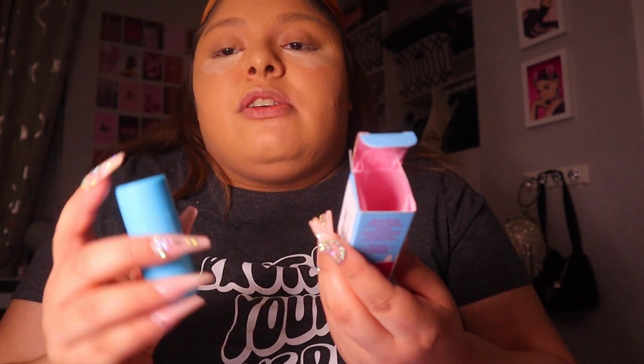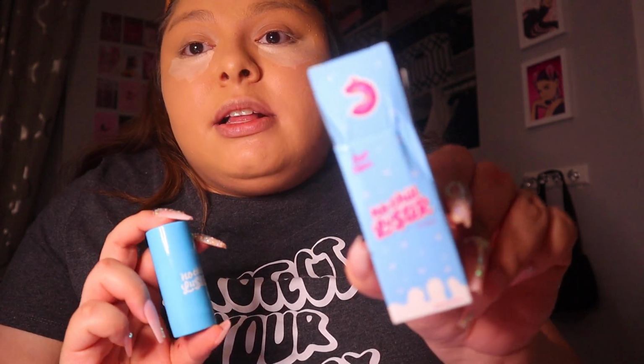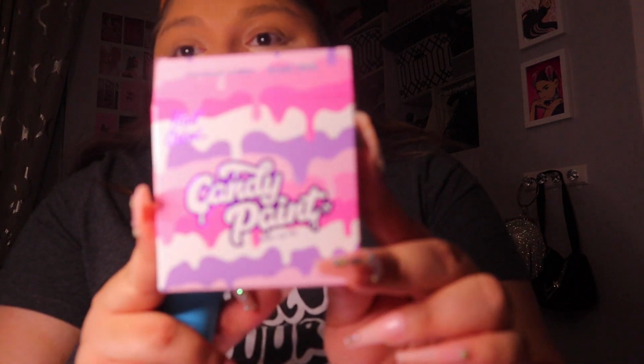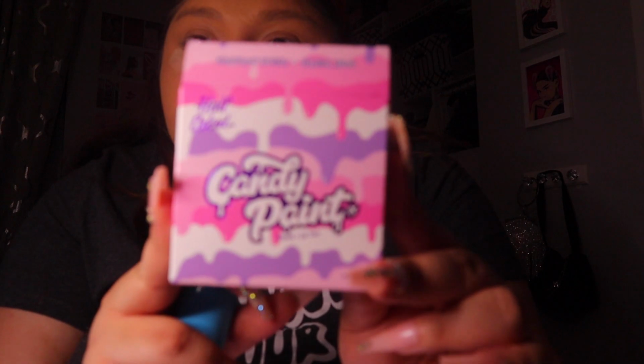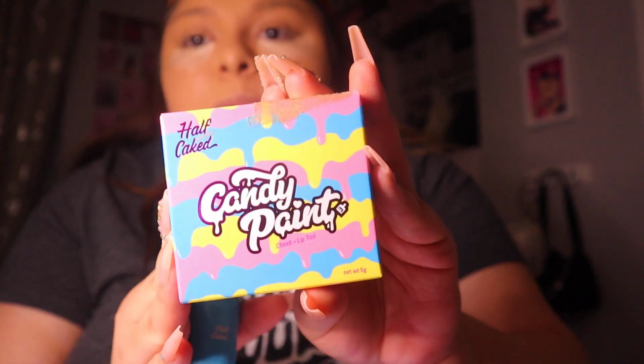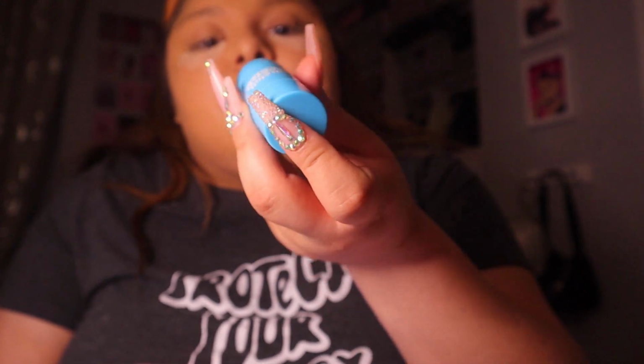Okay, this is also from Half Caked. This is a cream highlight. It's called No Chill Luster. See, but their packaging is so cute. These are the boxes for the candy paint. This is the box for the blush. Is it focusing? This is the box for the blush. And then this was the box for the bronzer. So cute. Okay, but this is the No Chill Luster, and this is in the shade Champagne Shower.